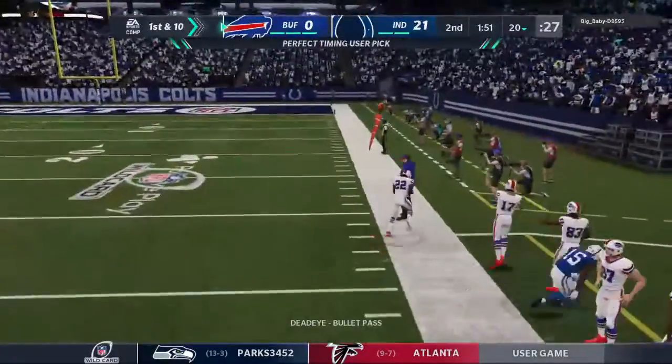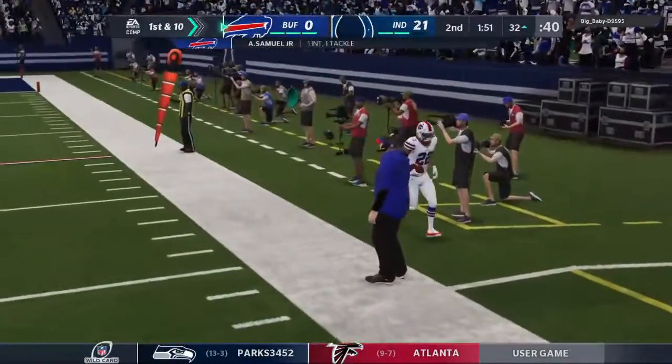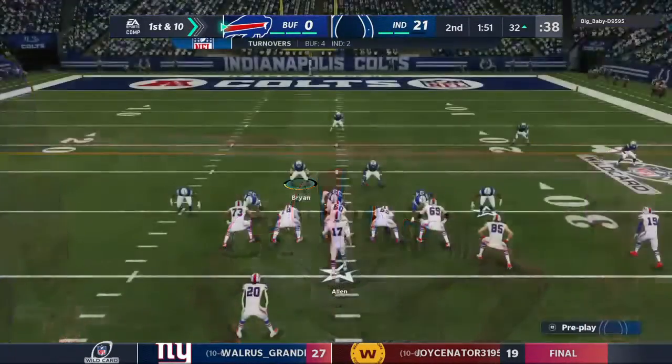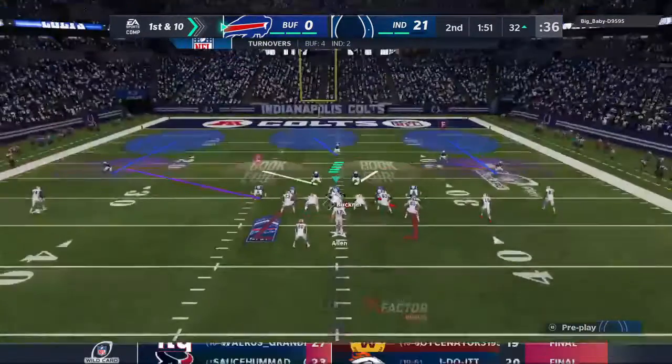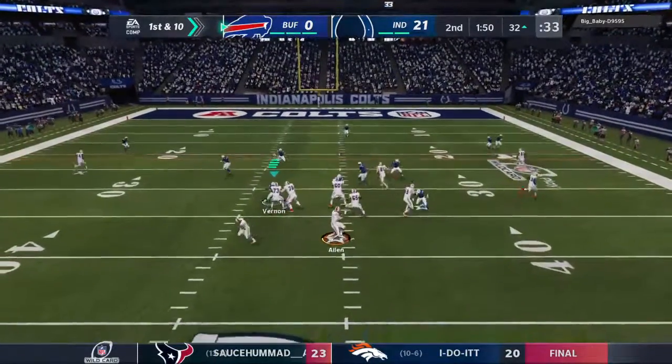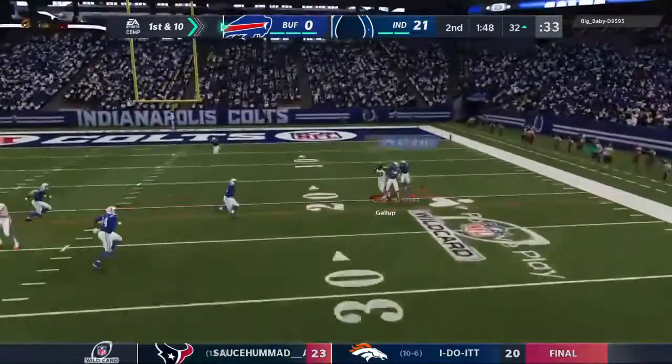And now this is intercepted. My goodness. Picked off at the 33. That's sort of a second quarter to forget for him. Now 2 picks in this frame. Almost as if the first one that he threw, he couldn't shake, couldn't get it out of his head. He ends up throwing a second one.